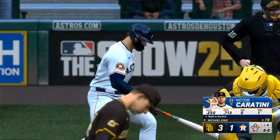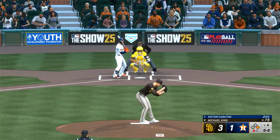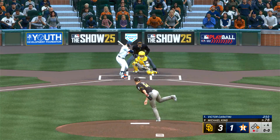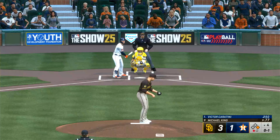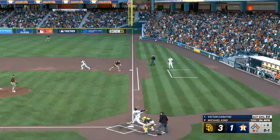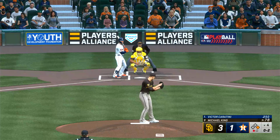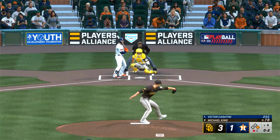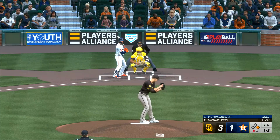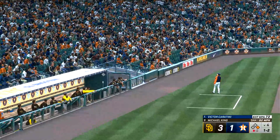Now batting, Victor Caratini up next for the Astros. Walked his first time. Big swing and a miss. Generally, second, third time through the lineup, you want to be able to lean on those secondary pitches and command them. Looks like he's doing a nice job of it. Pulls that one foul. Next offering misses, and it's 1-2. Recognize that changeup right out of the hand. Just spit on it. Spoils the two-strike pitch, and he'll see another.